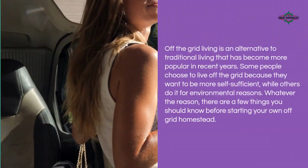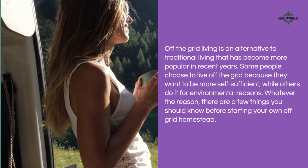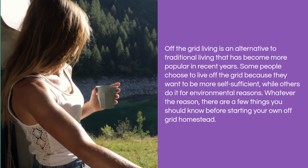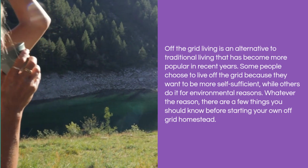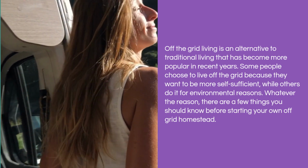Off-the-grid living is an alternative to traditional living that has become more popular in recent years. Some people choose to live off the grid because they want to be more self-sufficient, while others do it for environmental reasons. Whatever the reason, there are a few things you should know before starting your own off-grid homestead.